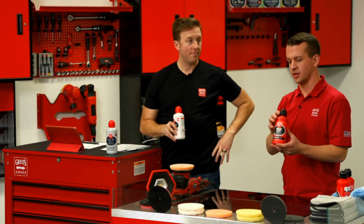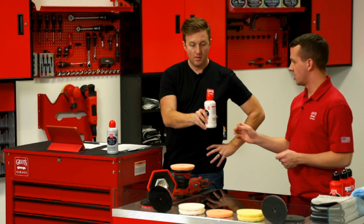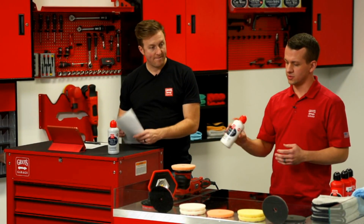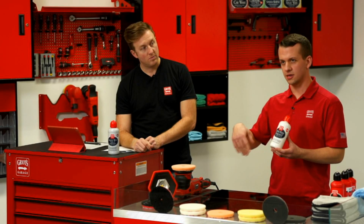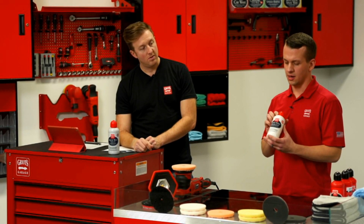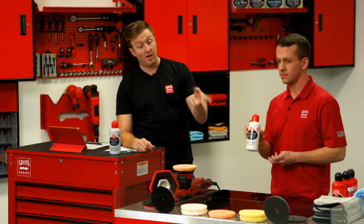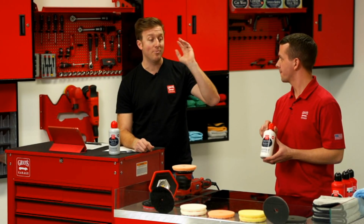This is gonna be a combination of natural waxes and some synthetics. Then you have your one step, which is all synthetic. This one uses a slightly larger abrasive, so in some soft finishes you may see a light haze from this, but this is going to be the most durable of the three. So awesome for RVs, fiberglass boats, any gel coat applications. You got a John Deere tractor you want to shine up, one-step sealant.